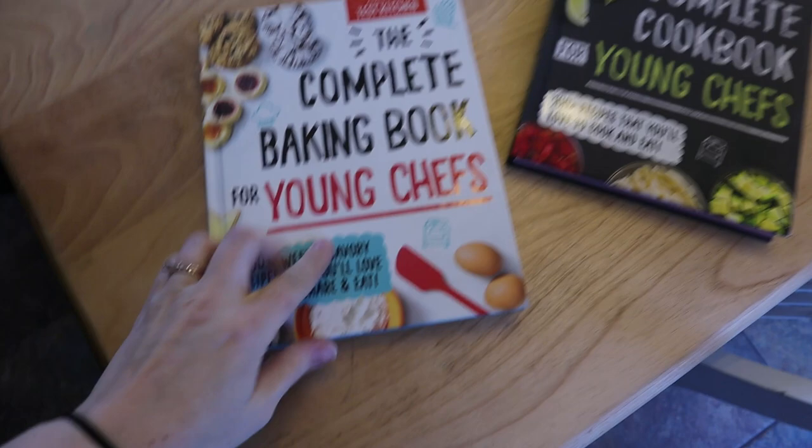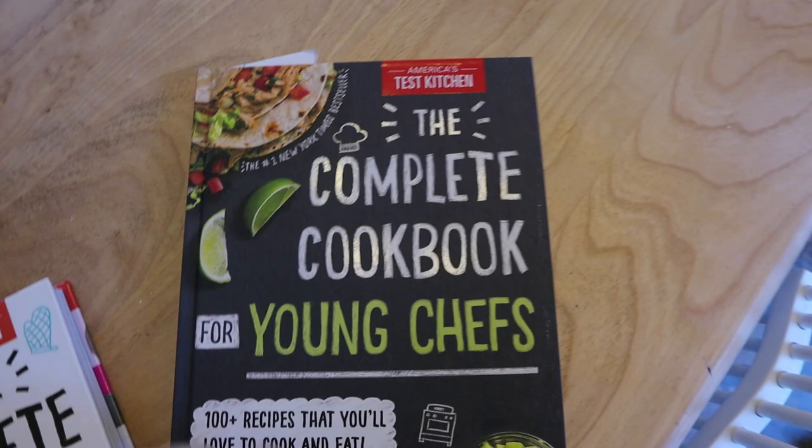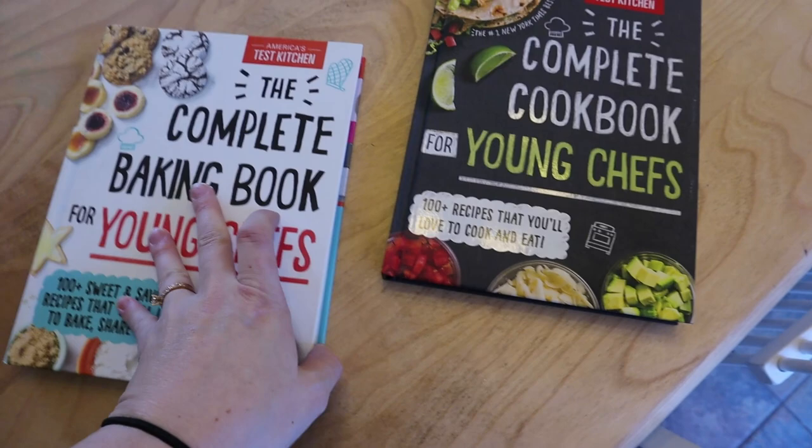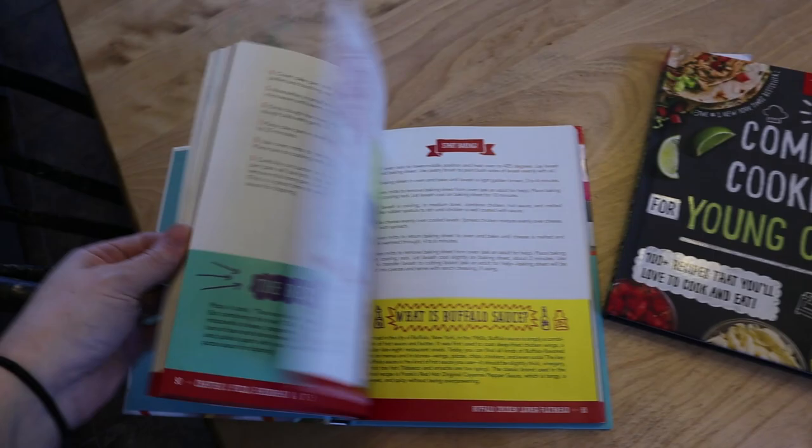So here's the cookbook we're going to use today. It is published by America's Test Kitchen, which I'm a big fan of. I got this for my six-year-old two Christmases ago, and then we just got this one for the past Christmas, like a month ago. And we really like them. He likes that he kind of has his own cookbooks, and so every now and then he'll just ask if he can use his books to make something.